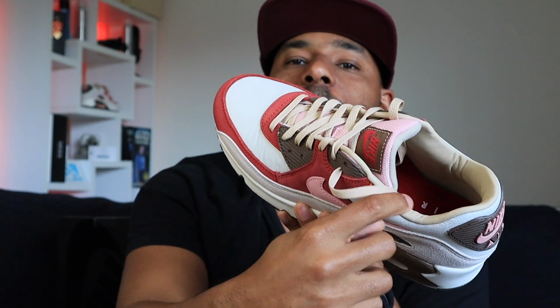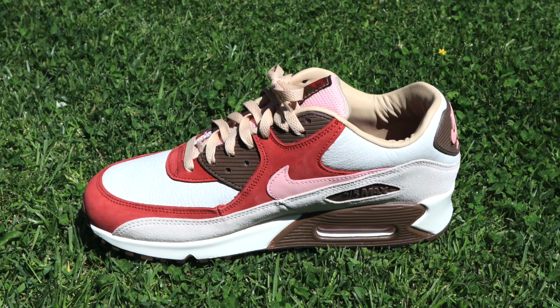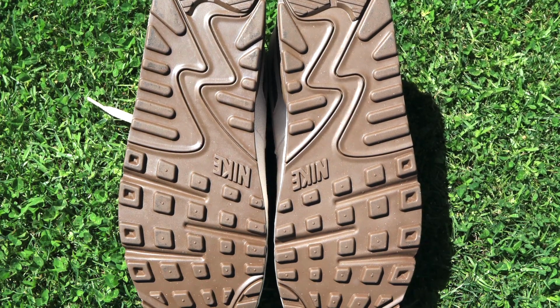And on the inner lining, we have this leather material that's in a tan colorway, also the same as the shoelaces, and that is supposed to represent that medium cooked part of the bacon. And we have the outsole, which is burnt, of course. Now, that's pretty much the shoe, and I love it.